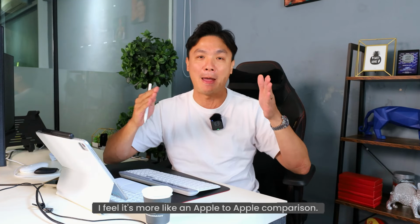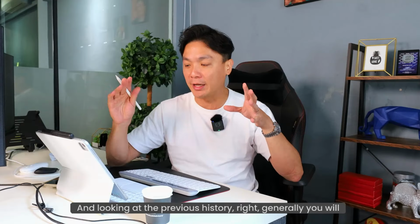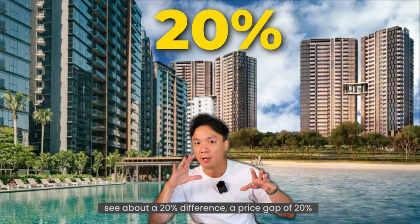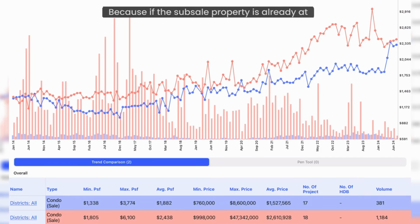I feel it's more like an apple-to-apple comparison when you're using a new car versus a new car rather than a new car versus a COE car. And looking at the previous history, generally you will see about a 20% price gap between the subsale and the new launch market. And why is that so? Because if the subsale property is already at the same price of a new launch, why don't you just go and buy the new launch? And the reason why is very simple.